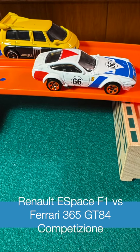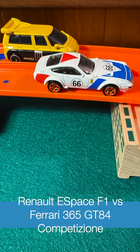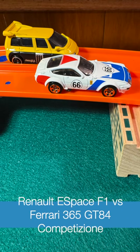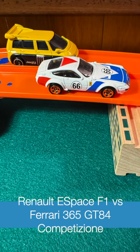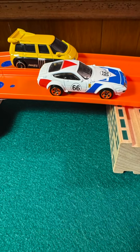Welcome back, diecast race fans, to the Road Rash Raceway, where today we've got a best 2 out of 3 matchup between a Renault E-Space F1 and a Ferrari 365 GT84 Competizione. Who's going to win this matchup?